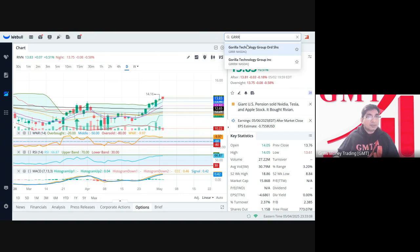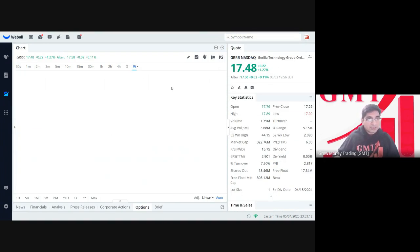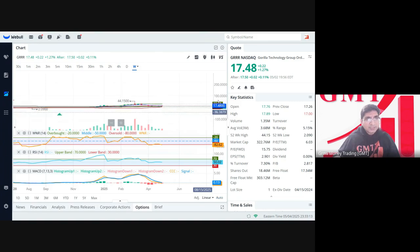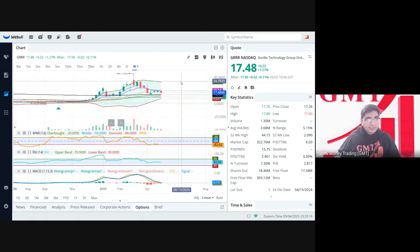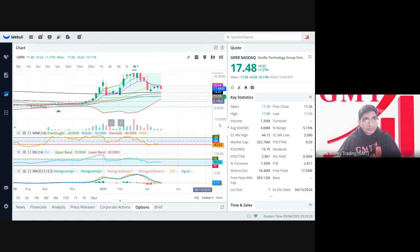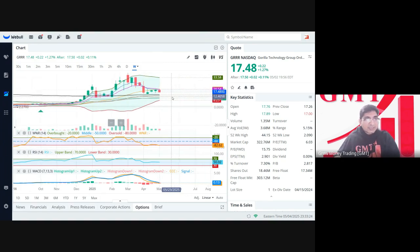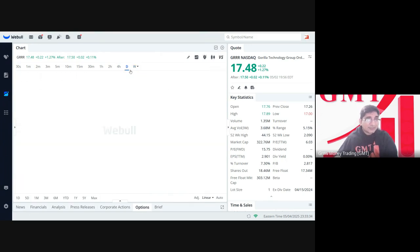GRR. See next. So GRR, unlike the trend that we saw in some of the major tech stocks, on the weekly chart has formed a red candle, and the 200 EMA is further down, and other EMAs are down as well, which indicates that it has further downside.